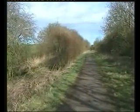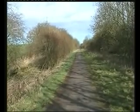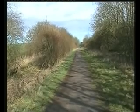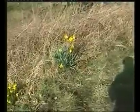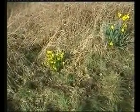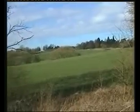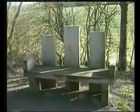Can you imagine a steam train coming along here, probably at about 60 miles an hour, and someone throwing daffodil bulbs out the window? They must have done, mustn't they? Look, just growing at the side of the track. And you throw them in your garden, they wouldn't come, would they? No, probably not, no.